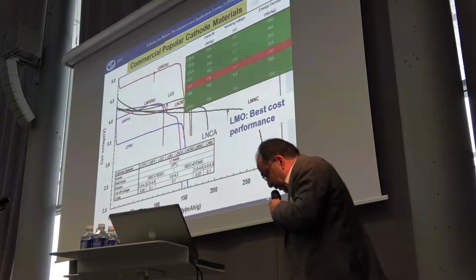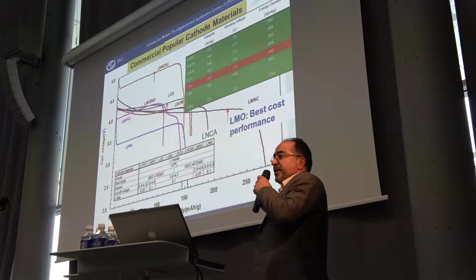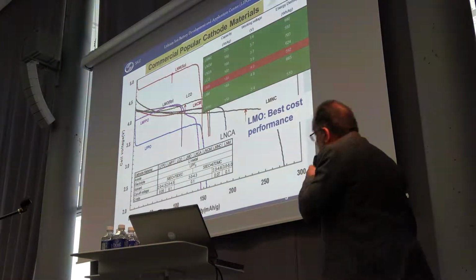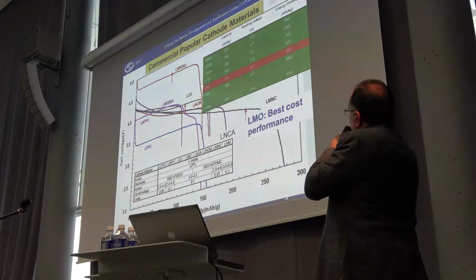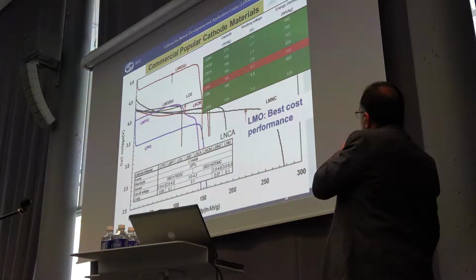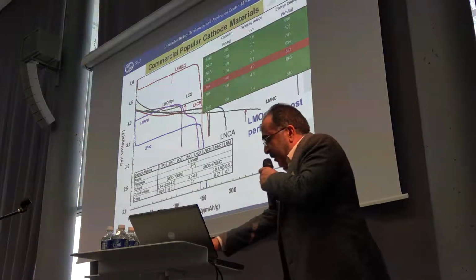If you are familiar with lithium-ion batteries, there are some commercial cathode materials. Here in this table, I have tried to show these commercial cathode materials. Among them, lithium manganese oxide, shown here as LMO, has the best cost performance, because if you look at the capacity, working voltage and energy density, and also compare with the price, it is commercially the best cost performance material among the other cathode materials.